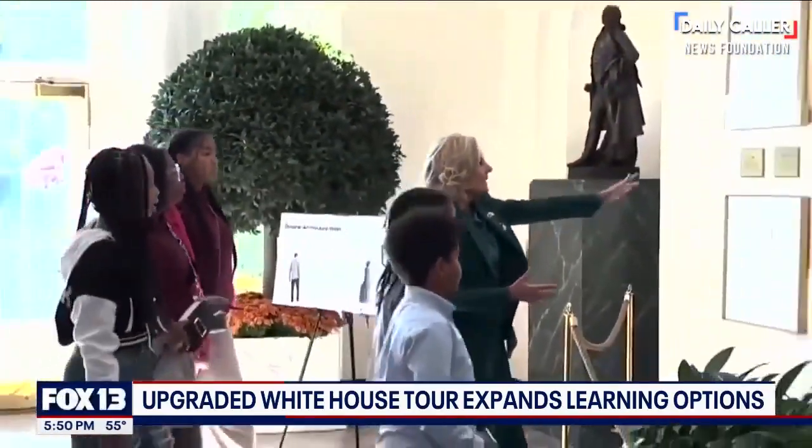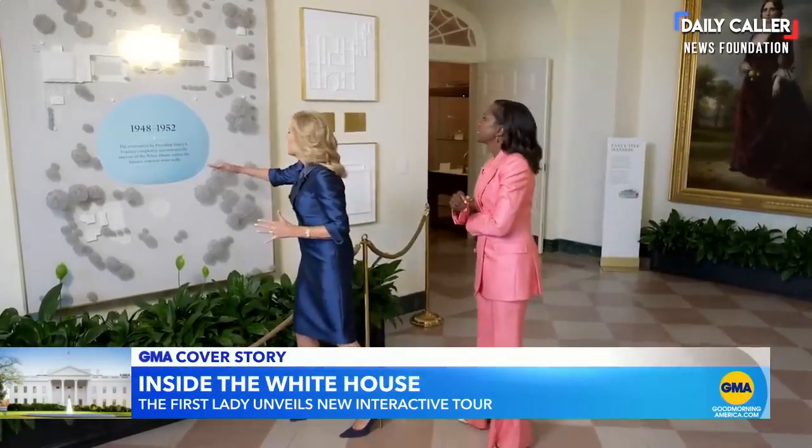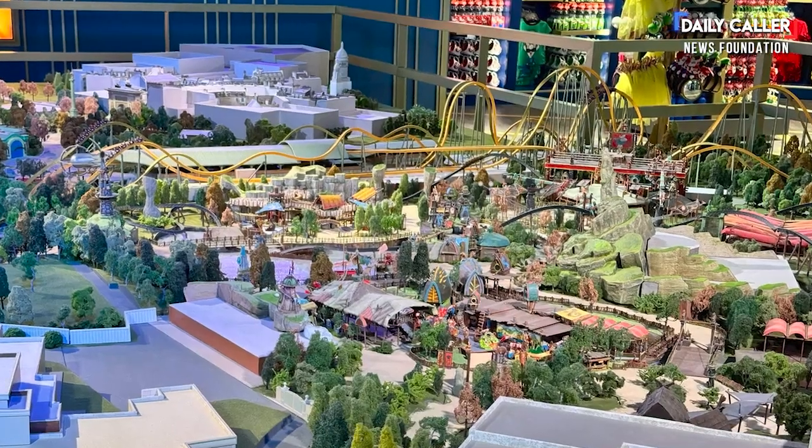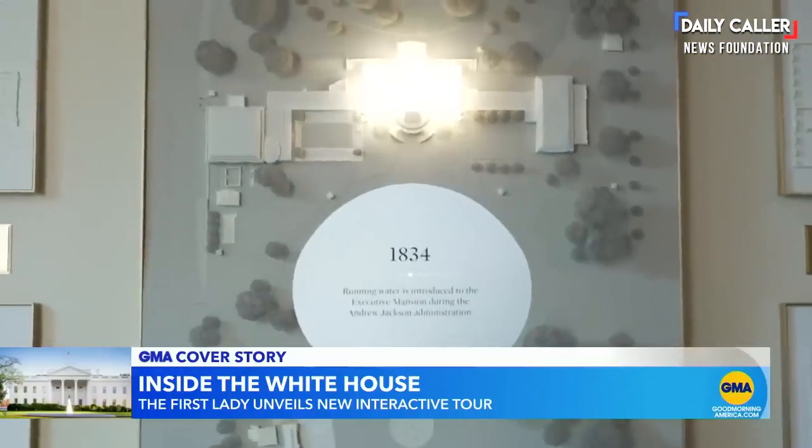I'm not trying to be a hater, but I find this model a bit underwhelming. Have you seen the models for, say, Universal's new theme park? It's an extreme comparison, but this White House could have been better.